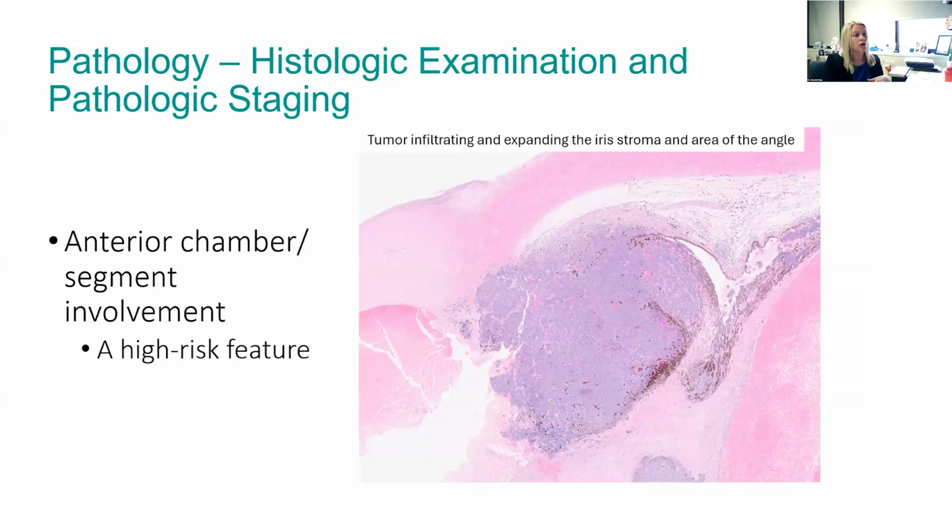We also look for whether there is anterior chamber or anterior segment involvement, because that's also, for the most part, usually considered a high-risk feature. This can include things like anterior chamber seeding and involvement of the iris, which this picture is actually showing. It's almost a little hard to tell, because the tumor has involved it so much and expanded it that it's almost obliterated the architecture of the iris. Those are things we think about, and it's considered a high-risk feature because it indicates the tumor may be showing some more aggressive features.